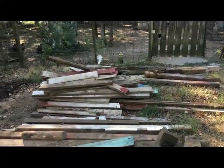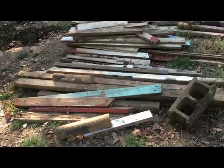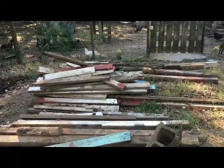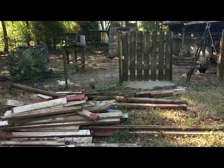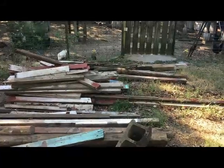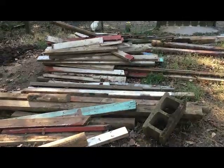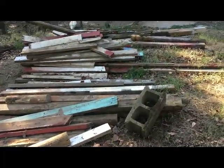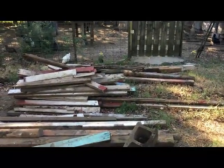She's going to go through this and see if any of it is worth keeping. Anything that's worth keeping, she's going to denail and put in the rack in her wood shop for future projects. Everything else is going to be out of here very soon. Right now, that noise you're hearing, she's using the power washer and washing the wood off and everything she's done in the barn. It is completely done except for the doors.